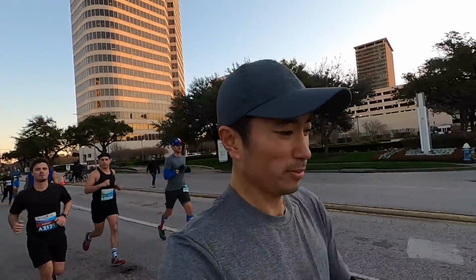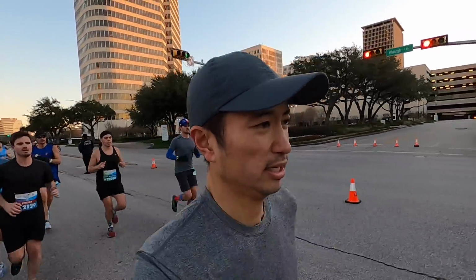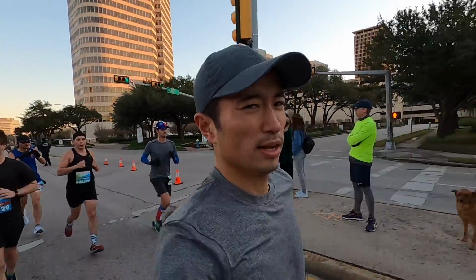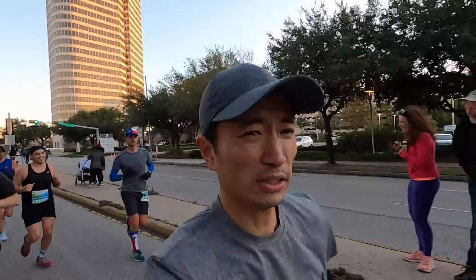All right, just hit the 5K mark, about 23 minutes. Heart rate seems a little bit high compared to the plan of what I was hoping for, but I think I'm going to go a little bit higher on the heart rate than I was originally planning. I'm feeling good. This pace feels pretty easy, and it should, but feeling good.